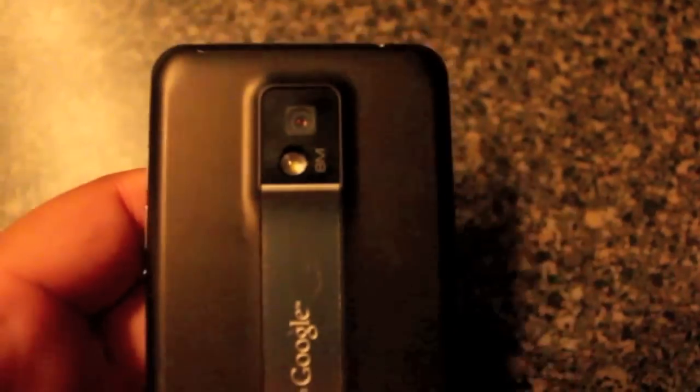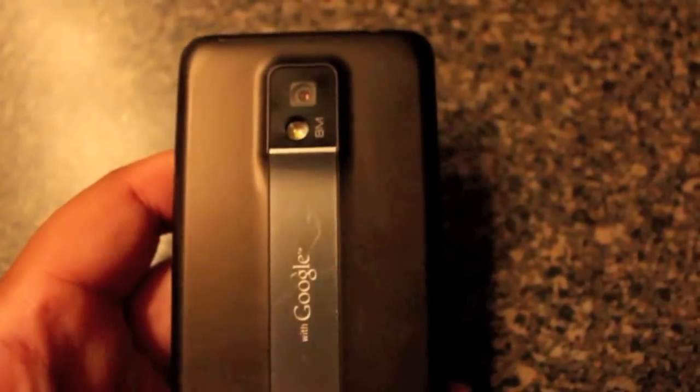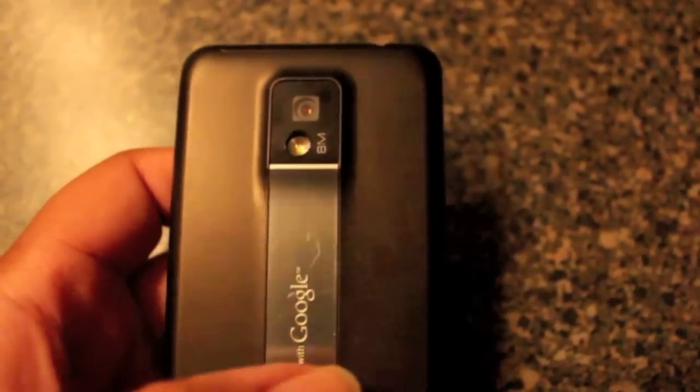The phone itself, of course, has an 8-megapixel camera with autofocus and flash, made with Google. I still have the protector on this metal part, so it looks like it's scratched, but it's not. You have the 3.5mm headphone jack, the HDMI port, the power and lock button, and the volume rockers. The bottom is the speaker and microphone. The speaker is here, microphone's here, and the USB connector.